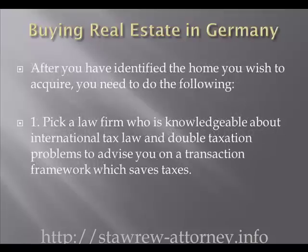All right, now after you have identified the home you wish to acquire, or the flat, or whatever it is, you simply need to do the following things. First, you gotta pick a lawyer or law firm who is familiar with international tax law and all the double taxation issues, and he's got to advise you on a transaction structure and a deal structure which saves on taxes, because you obviously don't want to pay more taxes than necessary, and it depends to a very large extent on the deal structure. And so make sure that your lawyer is familiar with these issues.